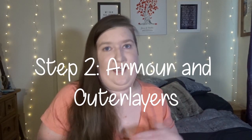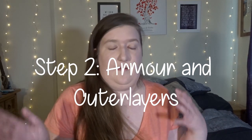Step 2, Armour and Outerlayers. Armour varies on Rangers. Some like to dress light, and some like to wear things a bit heavier.